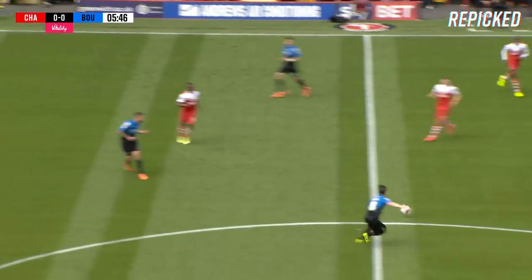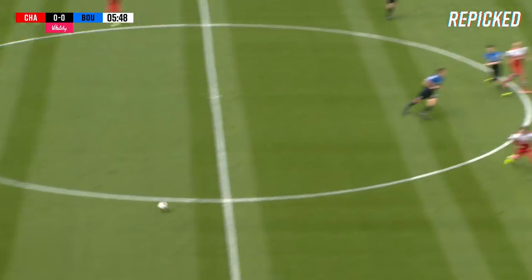Crisp passing at a high tempo, difficult to defend against, and they've certainly been that this season, haven't they? Pugh plays it down the left. Tal Ben-Haim volleys it back into the Bournemouth half. Cook first to react, nods it into the centre circle, and Kermigan drops deep to get it to Francis.